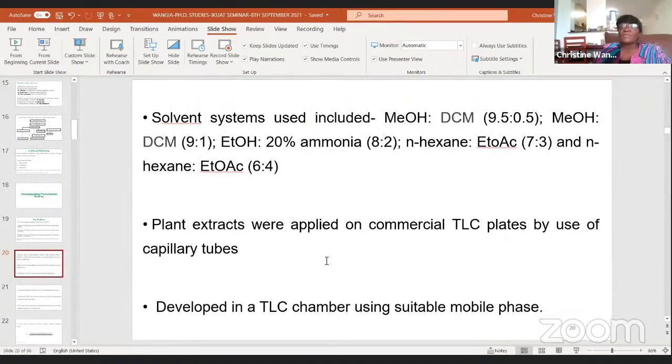Various solvent systems were used. The best solvent systems were methanol DCM 9.5:0.5 and methanol DCM 1:1. These were the best. I tried very many of them, but these are the ones that gave spots.